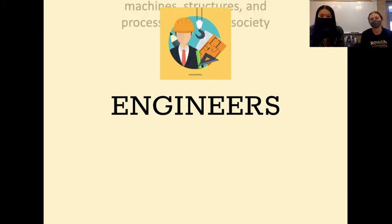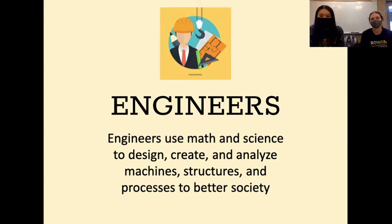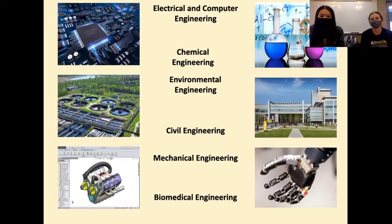So engineers, what are they? Engineers use math and science and technology to design, create, and analyze machines, structures, and processes to better our society. There are 6 fields of engineering that we touch upon here at Rowan: electrical and computer, chemical, environmental, civil, mechanical, and biomedical.